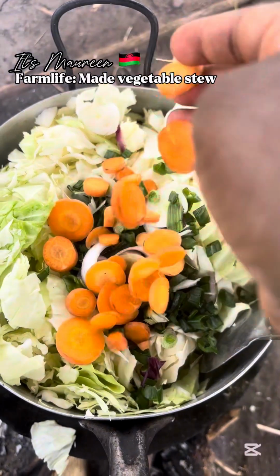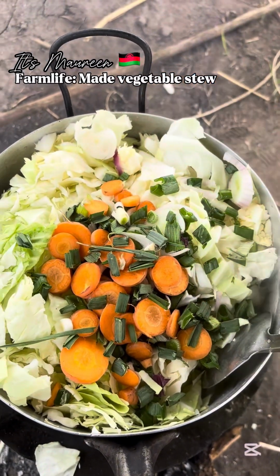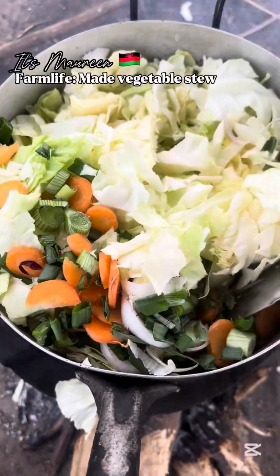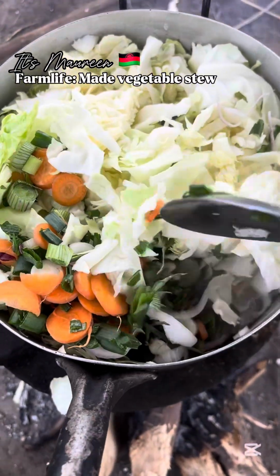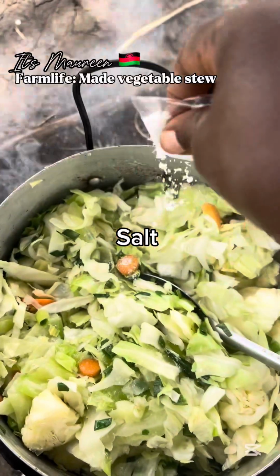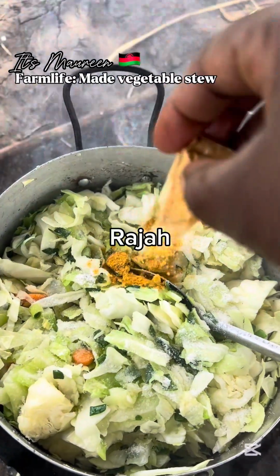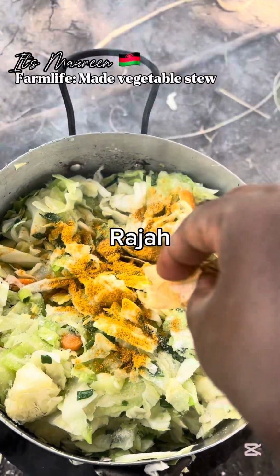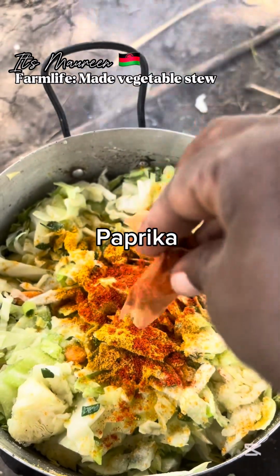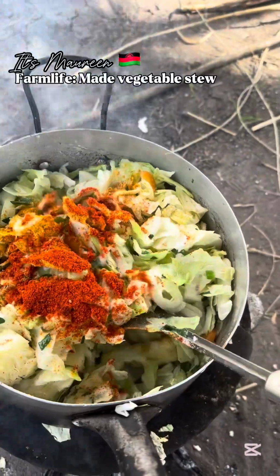And then I put in my onions, I put in my carrots. It's looking nice already, right? I put in my garlic leaves, and then it was just time to stir everything. As I've said, the pot is so small, I need a bigger pot. And then I put in some salt, then I put in some raja. So this is the raja that I got. It's like 100 kwacha at the shop. And then I also put in some paprika. At this point I think it was looking nice already.